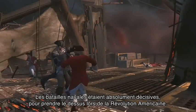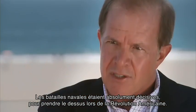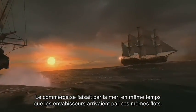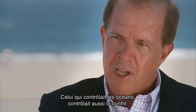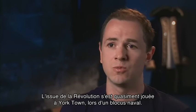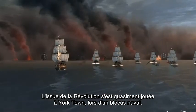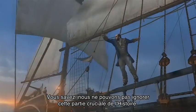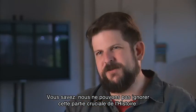Naval warfare was absolutely decisive to success in the American Revolution. Commerce comes by sea, at the same time invaders come by sea. You control the sea and you control the conflict. It's a huge part of the historical period. The Revolution is won pretty much at Yorktown by a blockade of ships. You know, we can't ignore this part of the history. This is critical. This is something that we have to do.